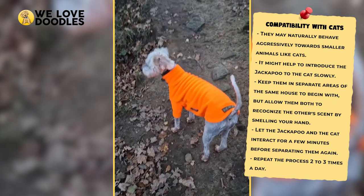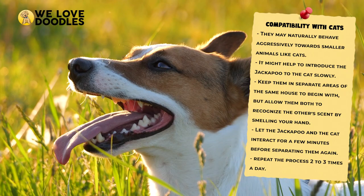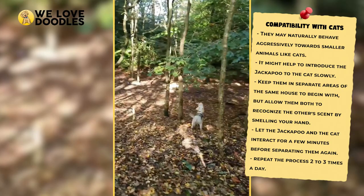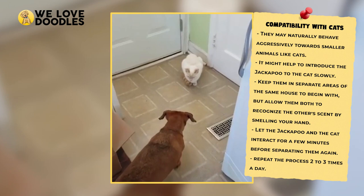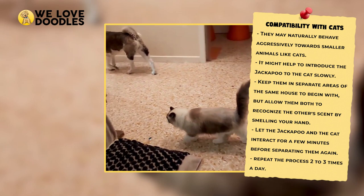Jackadoodles inherit a high prey drive from the Jack Russell Terrier, and as a result have a natural tendency to hunt things that are about cat-sized. This usually presents itself in the form of a seemingly unnatural aggression from the Jackadoodle, which can sometimes shock or even disturb their owners. Introducing the two parties while they are young is usually the best way to make this sort of situation work, and in those cases, it actually can seem like a natural fit.